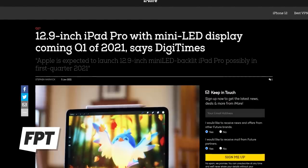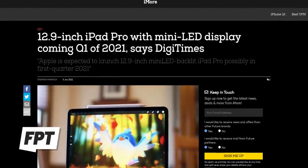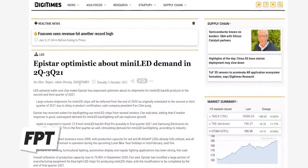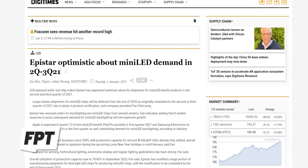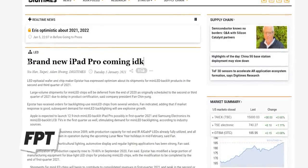I mean, I guess the whole mini LED thing is something to be excited for. If you were thinking about buying an iPad Pro right now, how about no? How about you don't do that? Bad idea. Now, DigiTimes says within the first quarter of 2021. That puts it at any point between now and the end of March. So thank you. Thanks for being specific, guys. Yeah, really appreciate it. Great. You might as well have just named your article brand new iPad Pro coming, I don't know, sometime.